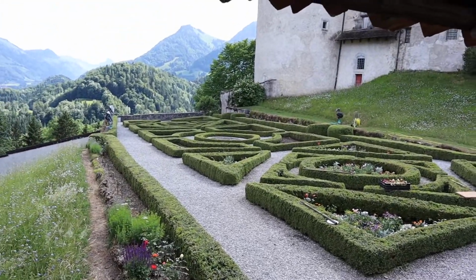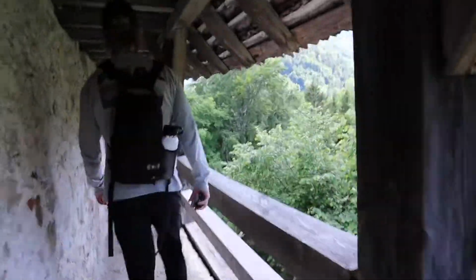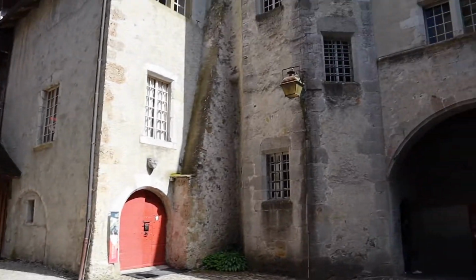Pretty. Nice trimmed hedges. Hey! It just goes to the end and then all the way back. And if you're here with your loved one, you just sit here and you just make out. Got the little courtyard.